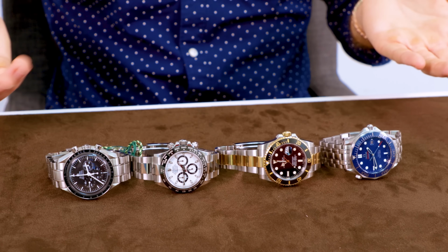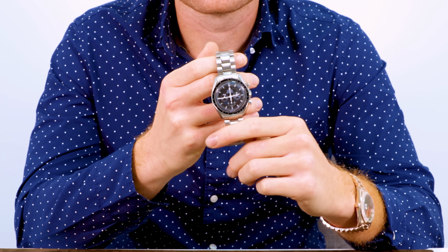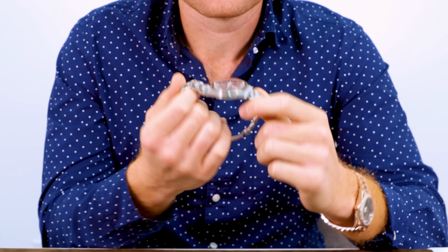All right guys, let's talk about the investment side of things for a second. What do I think is a good investment from this selection of watches? Well, right off the bat, the Speedy, if bought, I would say 20% under the retail price, is a good investment. These are always going to go up. It's an iconic watch, but you have to buy the Moonwatch. You do not buy the automatic ones. Those will depreciate in value quite drastically, but this will always hold.